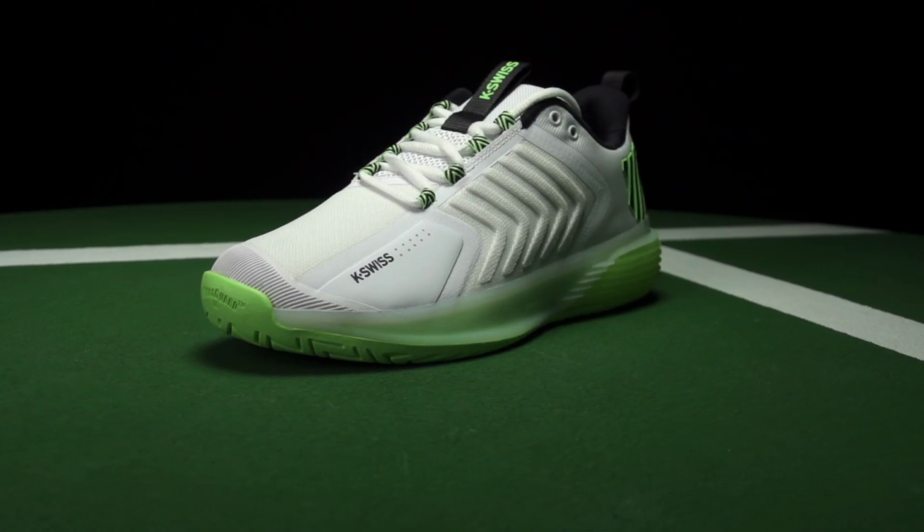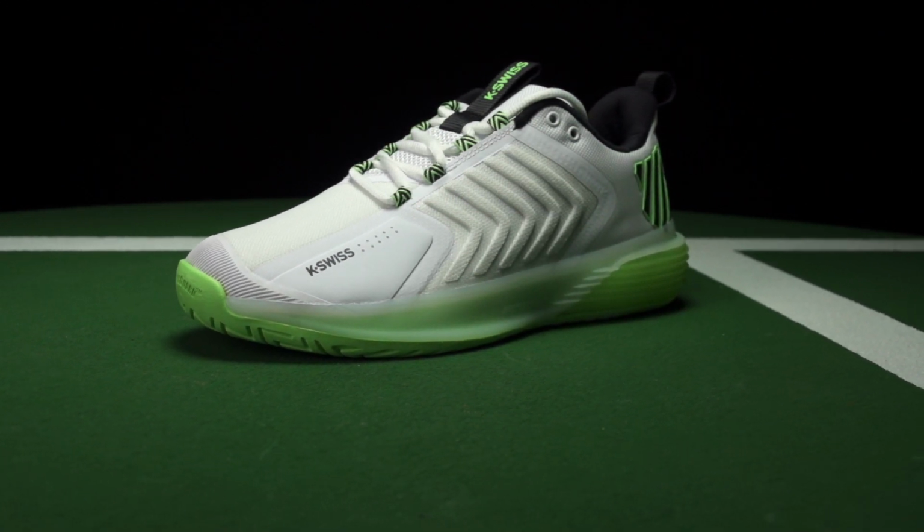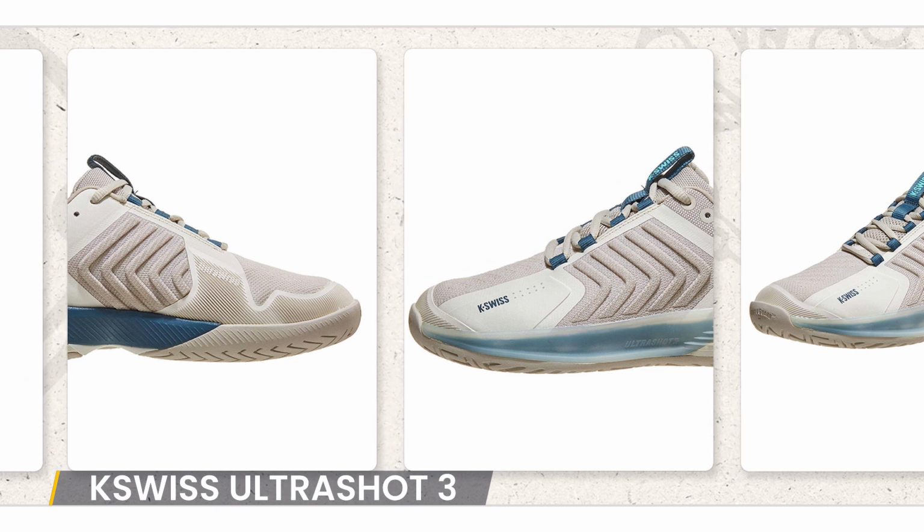And then my standby go-to is the K-Swiss Ultra Shot 3. This has been my standby. It's very stable. It fits my wide foot really nicely. I love the clean look. If you ever go on court, I think you would agree. A lot of people wearing K-Swiss, very popular brand for pickleball. Highly recommend these shoes. I also very much like those.